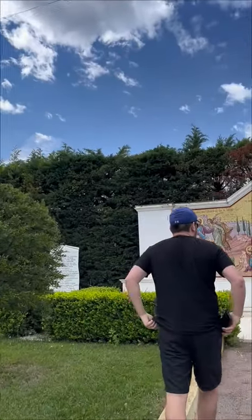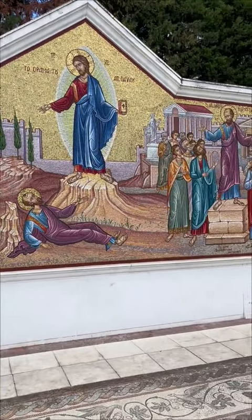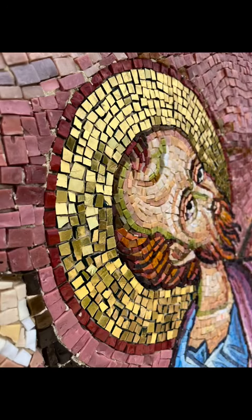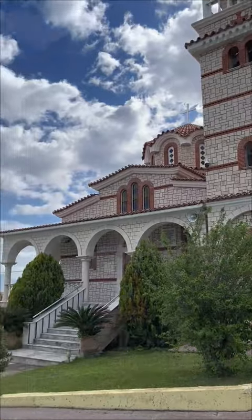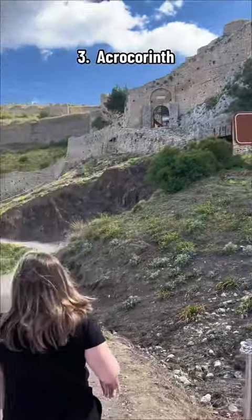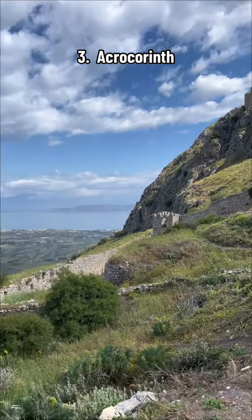Next, we went to St. Paul's Church and we saw this beautiful mural. It sits at the bottom of Corinth. The mosaic detailing is beautiful, and it's dedicated to Paul because he was the first one to found a church in Corinth.